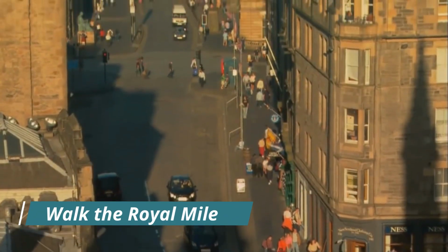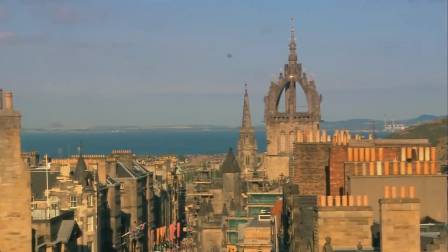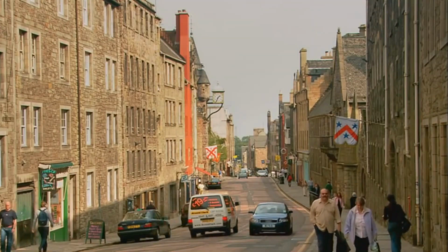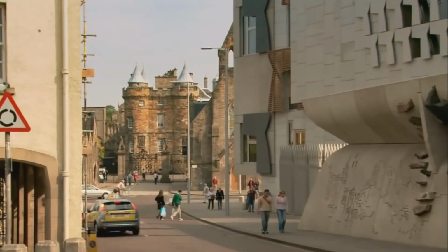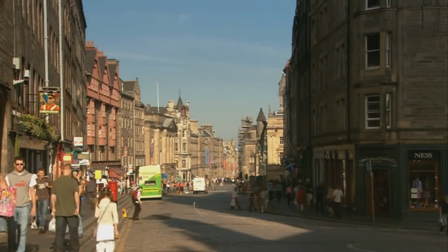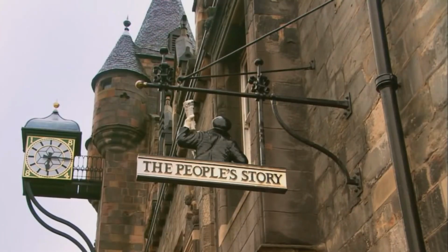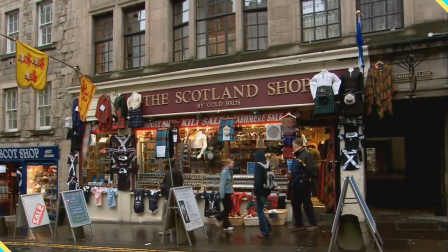Walk the Royal Mile. The Royal Mile is the main thoroughfare in Edinburgh's historic old town. This street is packed with shops, restaurants, and landmarks, including St. Giles Cathedral, the Scottish Parliament, and the Palace of Holyroodhouse. Walking the Royal Mile is a great way to experience the city's rich history and architecture.